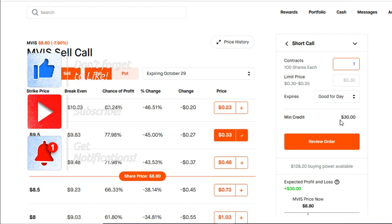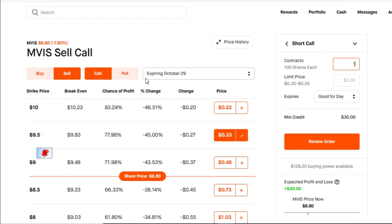So in order for you to win this trade, at expiration date on October 29th, you ideally want Microvision to be trading at 9.5 or below. If that happens, then you get to keep your minimum credit of $30, and you get to employ the strategy for the following week or the following month. It all depends on when you want to trade.